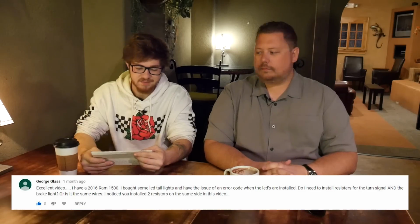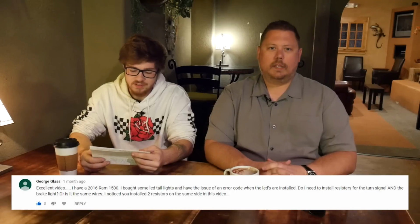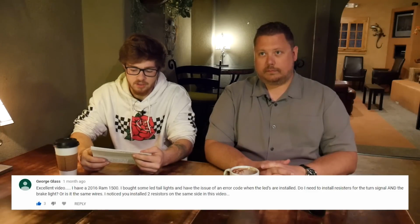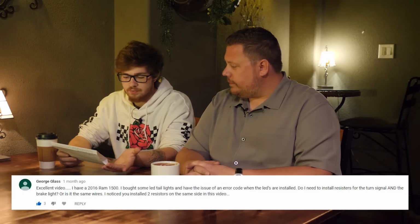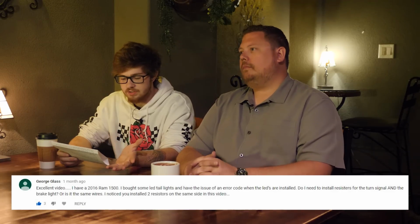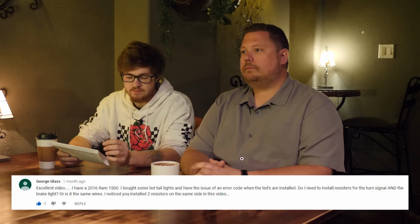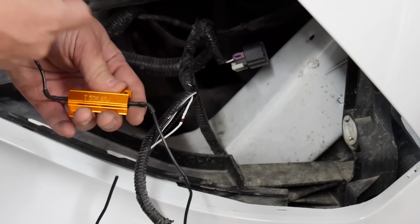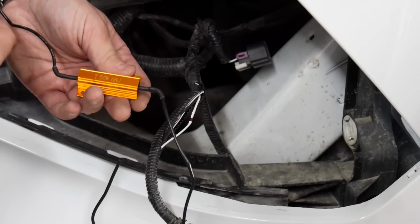This one's by George Glass. He says, excellent video. I have a 2016 Ram 1500. I bought some LED taillights and have the issue of an error code when the LEDs are installed. Do I need to install resistors for the rear turn signals and the brake lights, or is it just the same wires? I noticed you installed 2 resistors on the same side in this video. He's talking about the video where W goes and he teaches you how to do resistors.